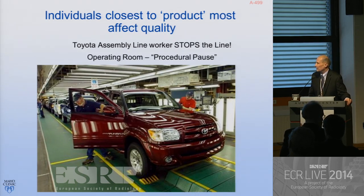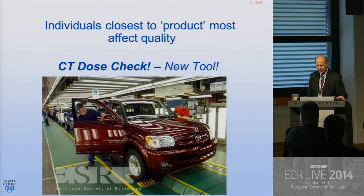Now, I'm going to use an analogy. You'll see several pictures of cars today. The quality control process at Toyota has in place that any of the workers can stop the line when a defect is identified. And so in the operating room, this concept has evolved into one where the physician stops and we do a procedural pause and we ask, are we operating on the left arm or the right arm? Because we want to get that right. And so it's the person that is closest to the product that actually affects quality.